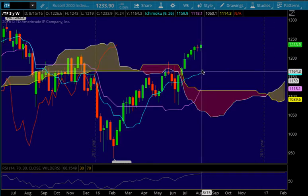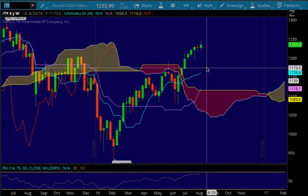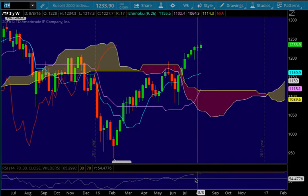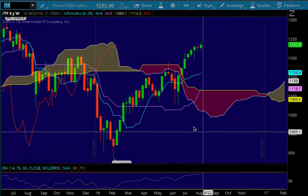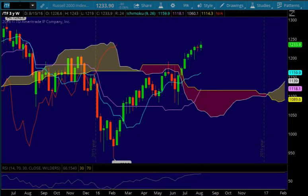We'll see. It will probably be a little bit higher when the new candle opens up for the evening, for the week. We are somewhat overbought, but not quite redlining or blue lining, as the case may be. Let's look at the NASDAQ.